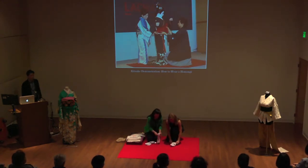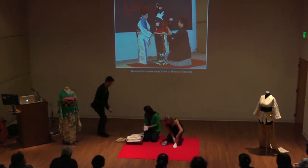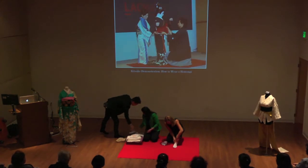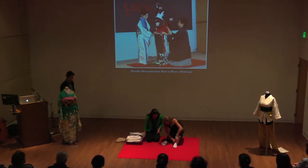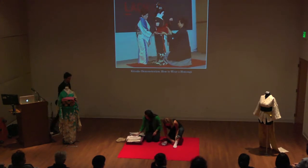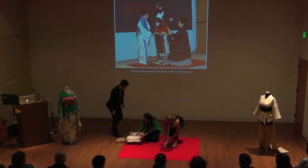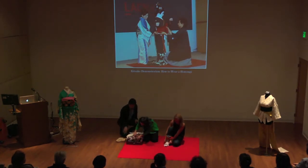Tabi is a special sock. Special socks, yes. Only two toes are divided. Not each finger, but it's divided because you put it in the sandals. Socks. And then recently they have a stretchable fabric, but before it was only cotton, which is still pretty tight. You need to get the right size. And then there's a little hook behind.